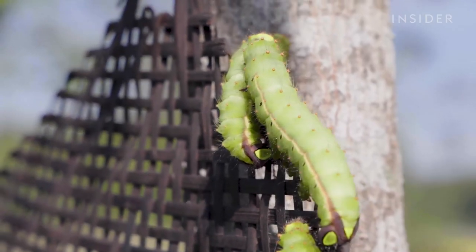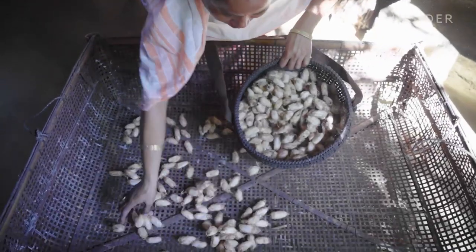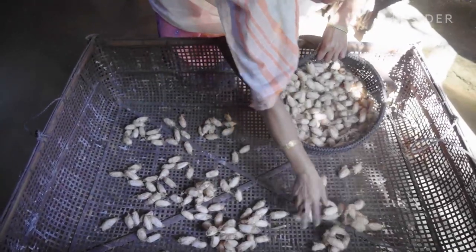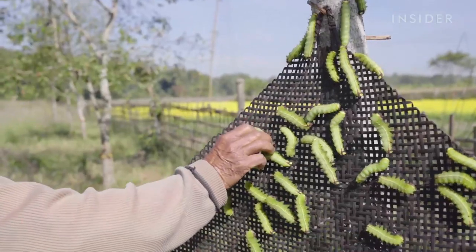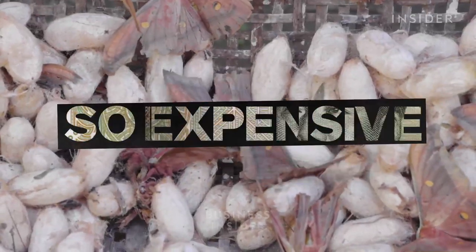But the caterpillars needed to make the cocoons, also called Muga seeds, might be in danger of disappearing. And without them, farmers can't produce Muga silk at all. So why is Muga silk so expensive? And what's hurting the caterpillars needed to make it?